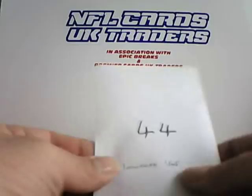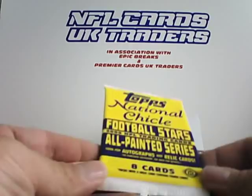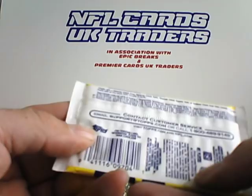44 is Lawrence Boss. Taking the Diesel's number. That has got him a National Chicago pack. So this is 09.